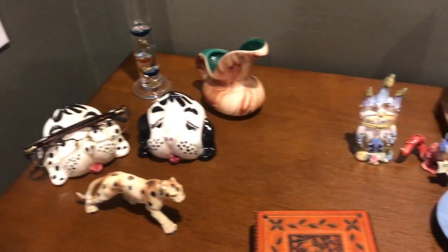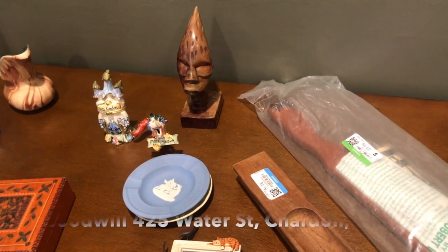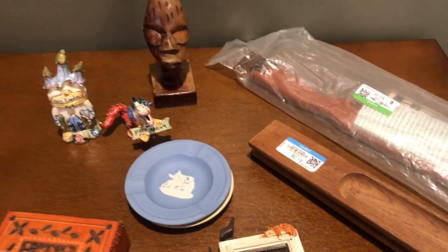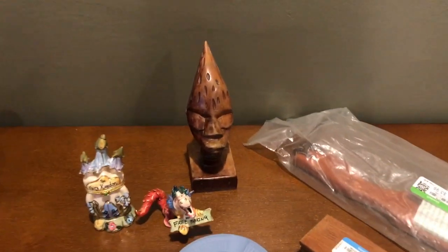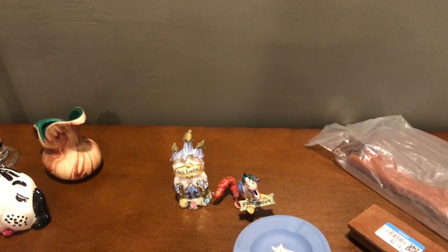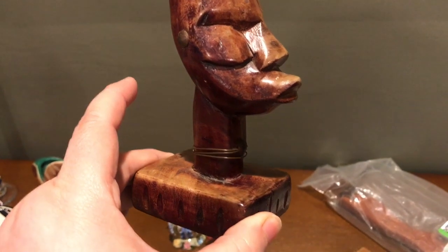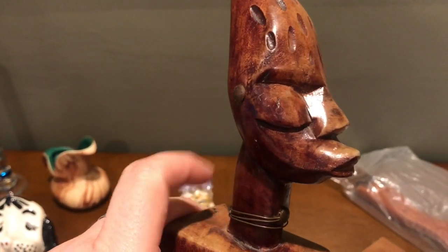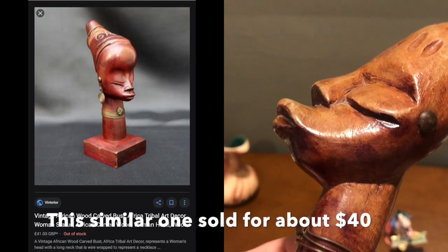Now when I left Perry, I went to Chardon, Ohio, and Chardon has one of my favorite Goodwills. I'll share the address. I found the rest of these things at that Chardon Goodwill. I'll start with him because he's just such an attention grabber. I have no idea where he's from. I believe he's African made. I found something similar with these metal pieces. His shape, his form, I just love.